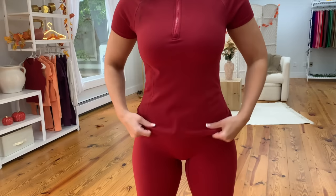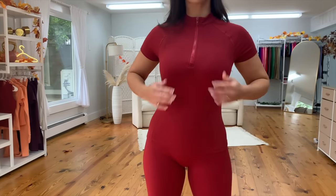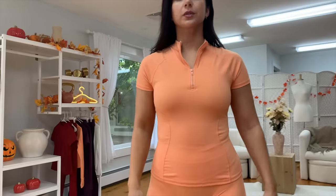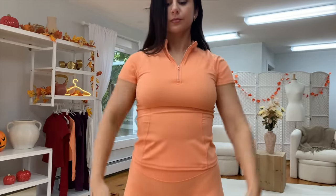You have a really nice half zip. It's just a top. There's no built-in bra, no padding, anything like that. I personally love to wear it as a high neck. It is super body fit. You have a ton of contour seams. I like the fact that you can raise your arms and move around and it doesn't move up too much.